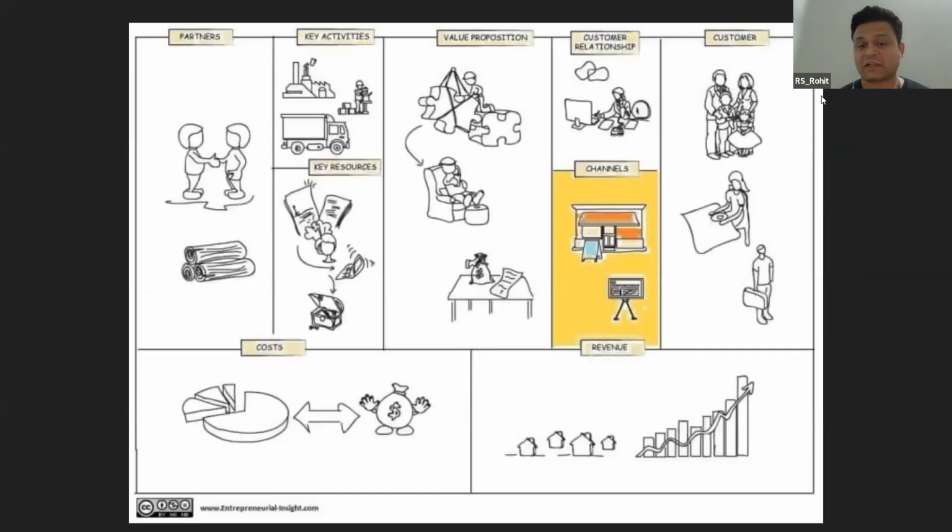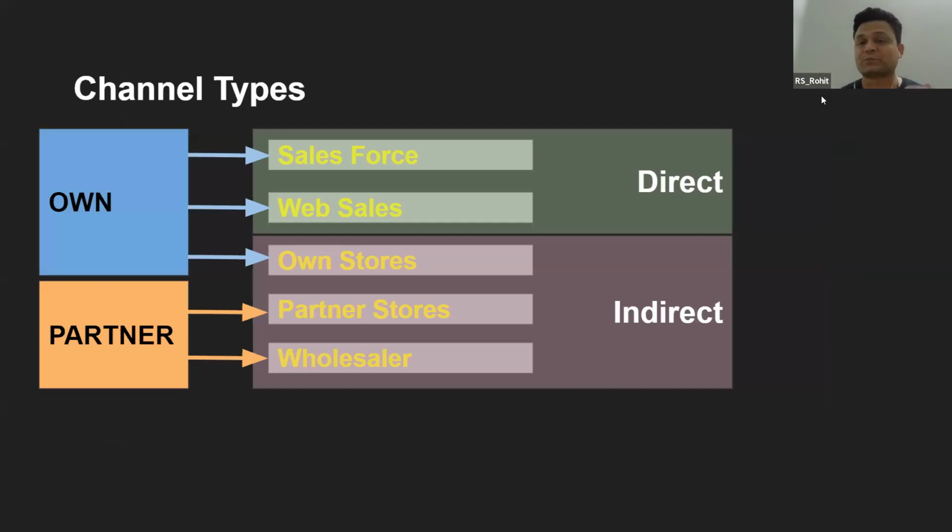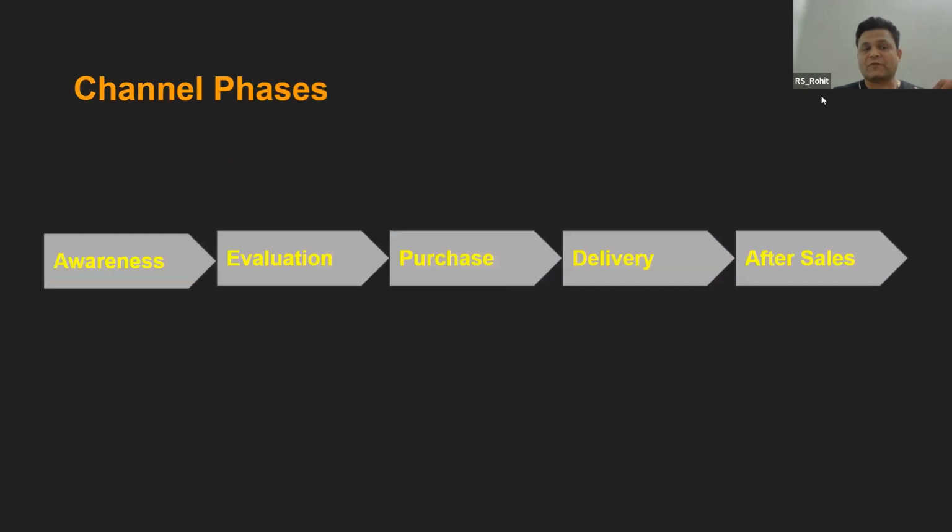And the third one, channel. So how exactly you bring your products and services to your customer? It could be your own channels, it could be your partner channels, or it could be direct, such as Salesforce or web sales, or it could be indirect models of channels. So if you have channels, how exactly you get a customer through your channels? So first is awareness of the channel for the customer. And then the customers evaluate those channels, then they do the purchase. And then you as a business creator do the delivery.